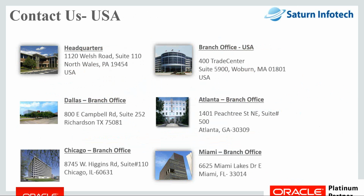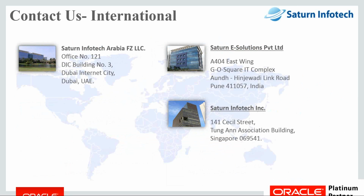Here is a picture of all of our branch offices here in the U.S. And here is a picture of all of our international offices with a headquarters in India. We have offices in Dubai as well as Singapore.